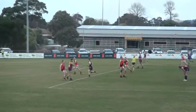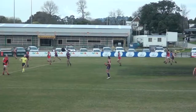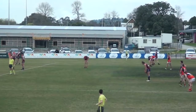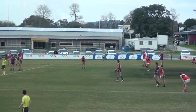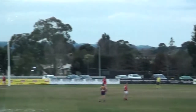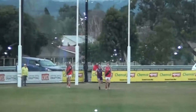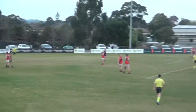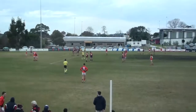Spencer White again has got through, and there's a free kick for Spencer White. Now you'd think he's too far out to score. The siren has sounded though. Now this is an interesting one. He's got hamstring issues. The siren's gone. They're 43 points in front, and he just unloads with a left foot, and it's not going to quite get the distance. And that will be all she wrote as the Lions get another one on the board.